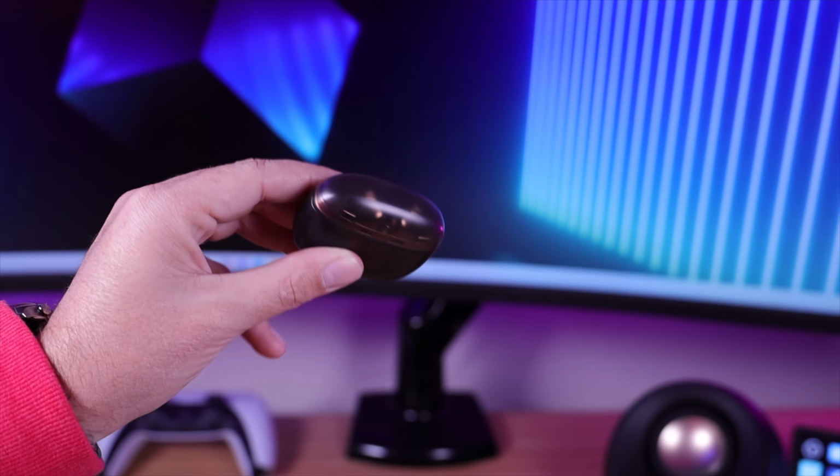These earbuds also have pretty good active noise cancellation, allowing you to take away the sound that's around you, or in ambient mode, you can allow just the right amount of ambient noise into your ear so you can still kind of know what's going on around you.